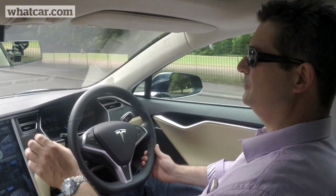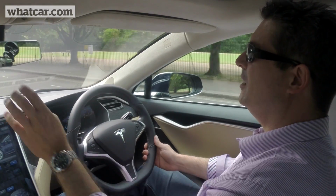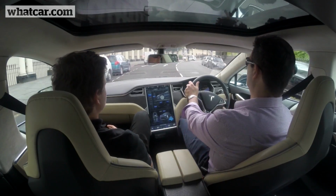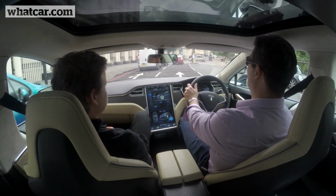Did notice obviously because of the rake at the back, you got slightly less visibility out the back than you would normally, but not enough to be an issue at all. I was actually surprised that I wasn't distracted by the screen, because I'd probably have the sat nav on it, but all the other things you could have on it.